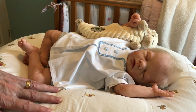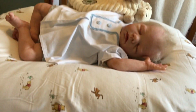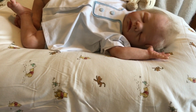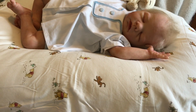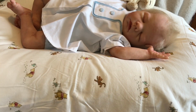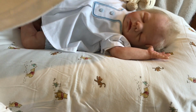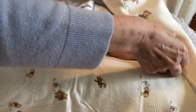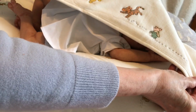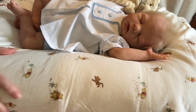And I bought him this lovely blanket, which I hope you can see. It's really nice. It's got classic Pooh on it. It's cream. It's classic Pooh and Piglet and Tigger. And on the other side of it, it's plain. At the top, it's got classic Pooh and Tigger and everybody, so you can have it either side, but I like this side, so I put that on.